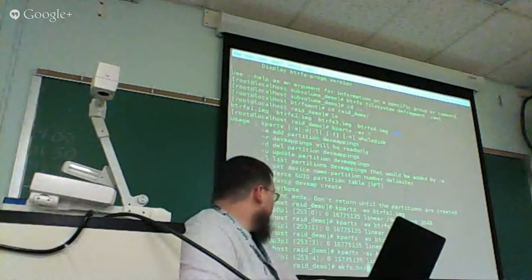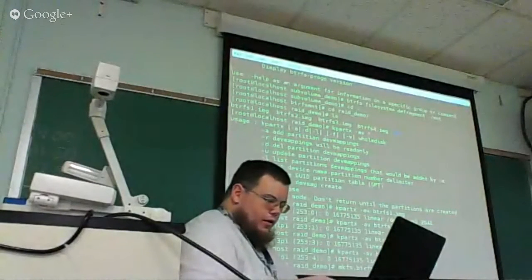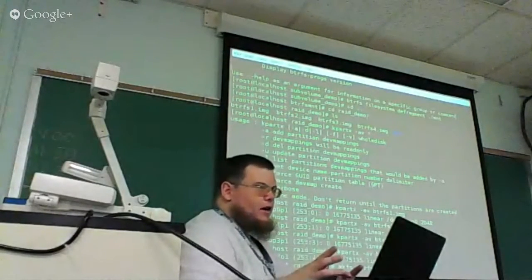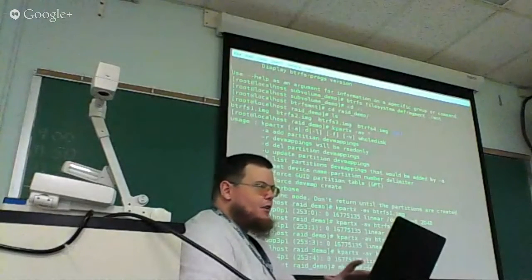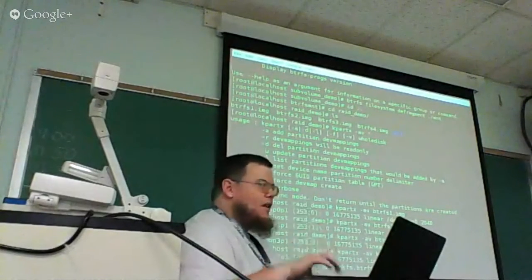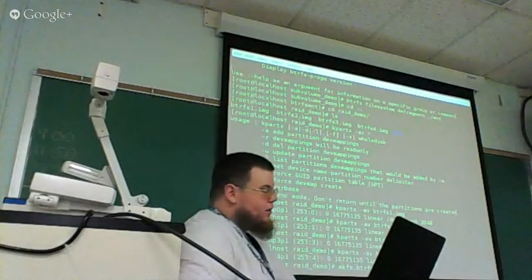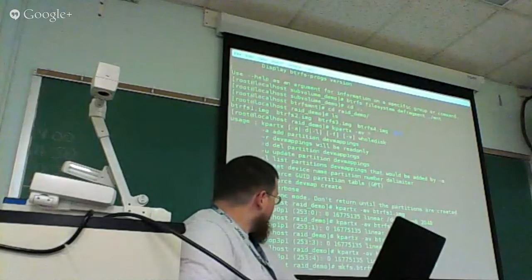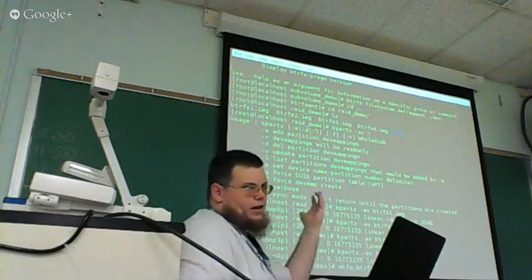To create a basic RAID 1, you can RAID your metadata and data separately. Well, to create a basic RAID 1, you'll want to RAID both your metadata and your data together. So lowercase m for metadata. And at this point, I could have easily said RAID 10 too.